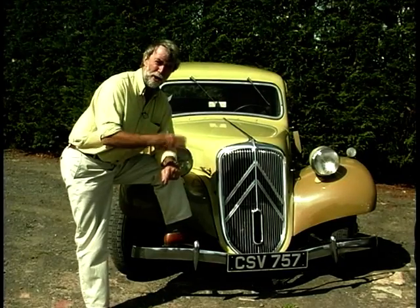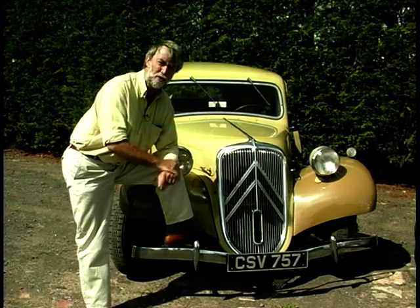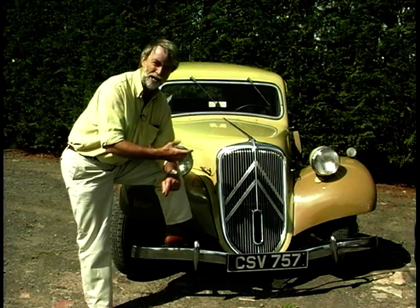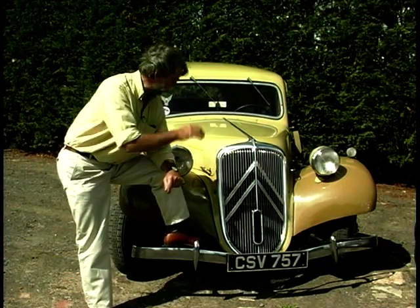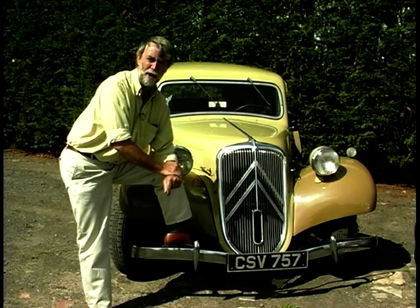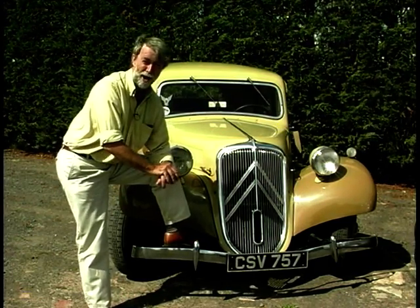Now for me, a seminal car, and I think one of the best looking shapes of all time, is the Citroën Traction Avant. Just consider a monocoque body with no chassis, independent front suspension, torsion bars all round. It's low, fast, sleek, excellent steering and road holding. And that in 1934. That's what I call a landmark.